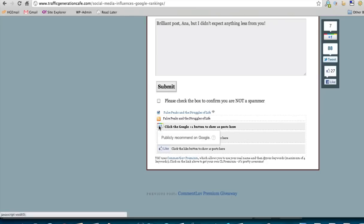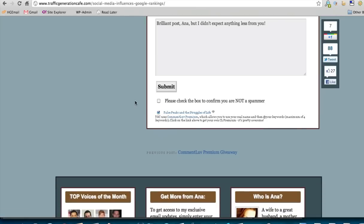So if this person were to click any one of these buttons, they would see a choice of 10 posts after they're done. Of course, they will have to check this box here. Please check the box to confirm you're not a spammer. I'm sure you've seen this spam control plugin all over the web. You may not know that Andy Bailey, the creator of CommentLuv, was actually the one that created this plugin. It's called GASP, the GrowMap Anti-Spam plugin, something like that. Anyway, it does come built into CommentLuv Premium. It's one of the best spam controlling plugins out there.